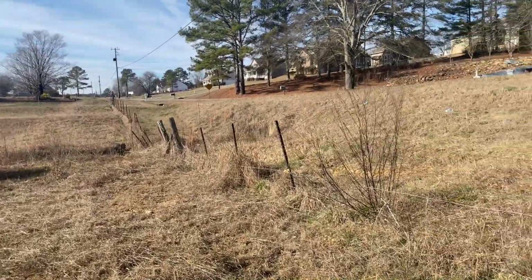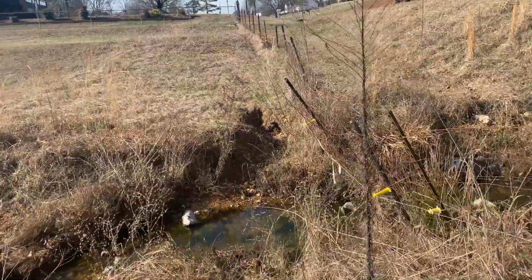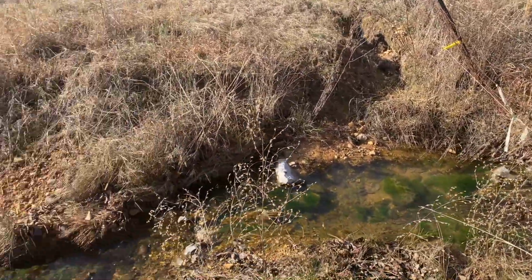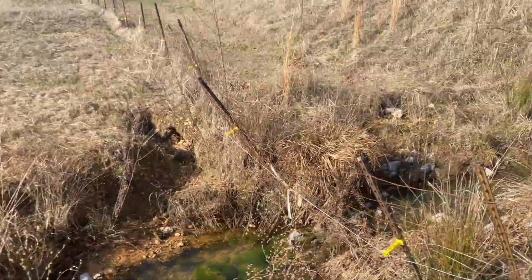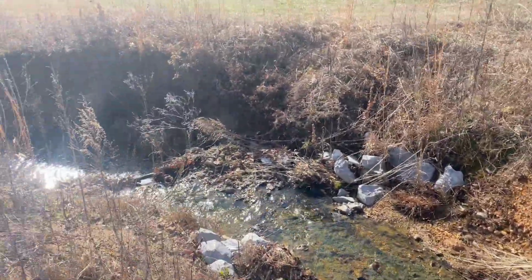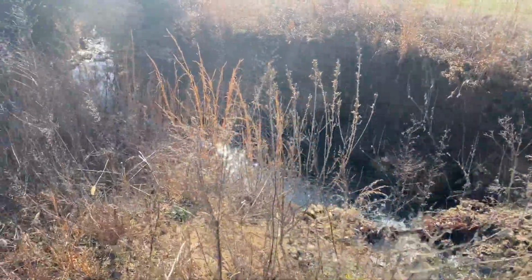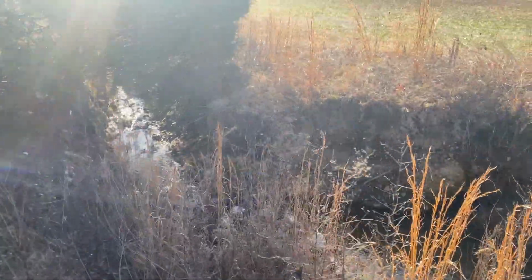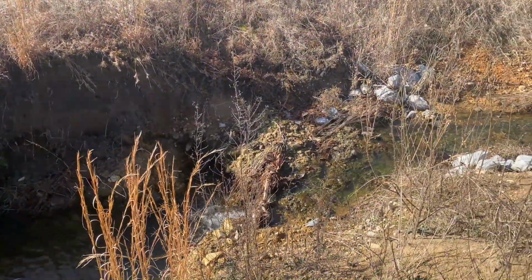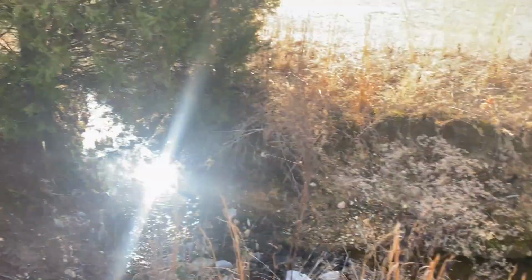So anyway, here's another waterway. This is kind of pretty. It comes through a culvert across the road there, and goes here, and then there's actually a little waterfall. I guess you call it a little miniature waterfall that drops off right there. It's pretty neat. I'll show it better on the other side.